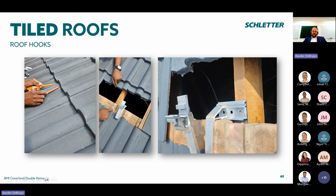The second thing is these adjustable plates here are quite important because often you open up a tile and this rafter is not running where you expected it to. So then you need to place your screw right on the edge there because there's a ridge on the tile over here. So this adjustable base plate at the bottom is also quite an important part of the system.